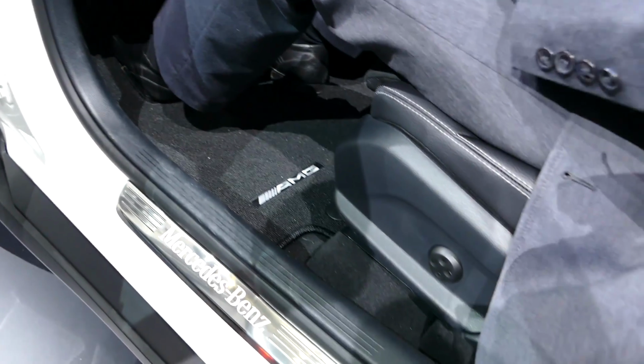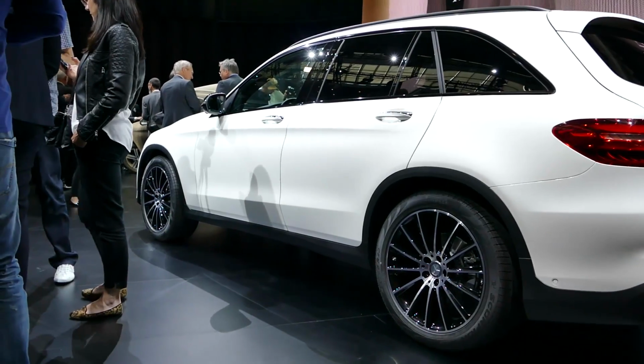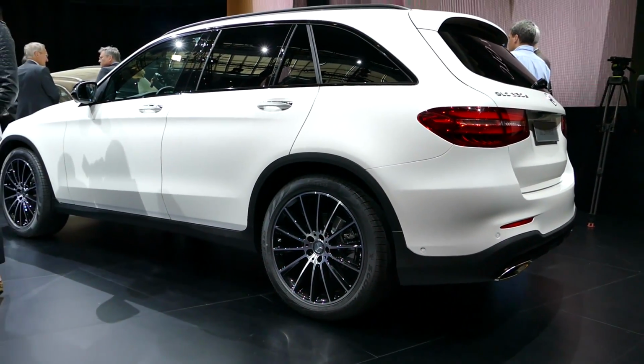So which car do you like best? The dirty one, the white one, or the hybrid car as I've shown you? So we got some different exterior colors, interior colors. Also want to know your opinion on that.